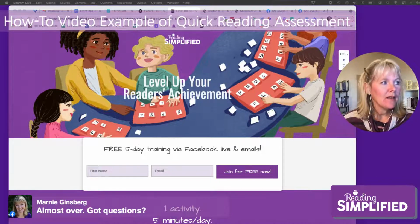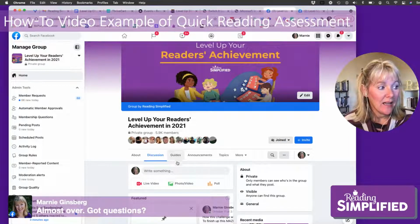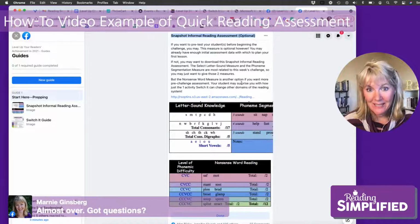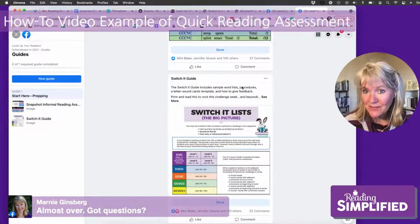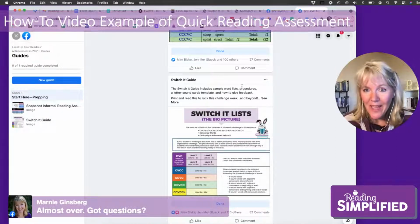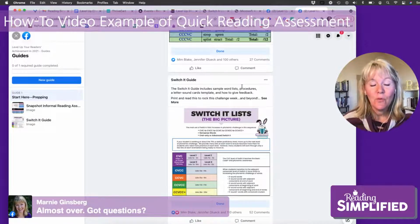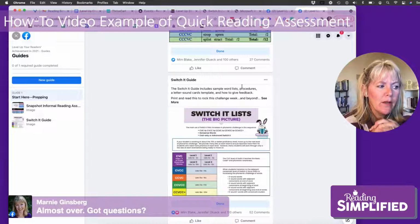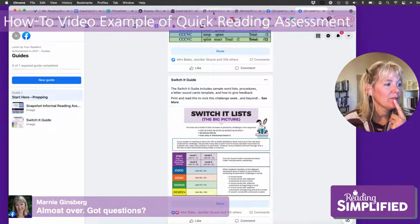So when you join the next page, you'll have the option to join our Facebook group and get the freebies. The freebies are inside this guides right here. And once you go to guides, you'll see these options to get the snapshot assessment. You just saw me give that assessment, and you'll also get some sample Switch It lists from inside our Reading Simplified Academy. So that's what we're all about tonight. If you came in late, the snapshot assessment is optional. We're just trying to pinpoint where to begin our students' reading instruction. So it helps us know which level here for Switch It. Let me show you.